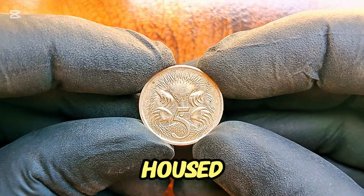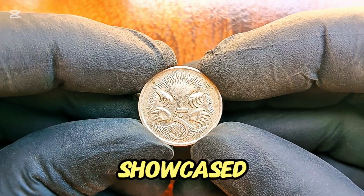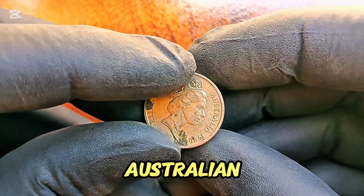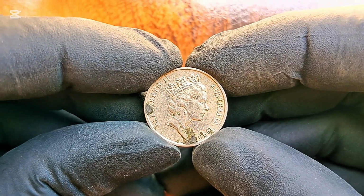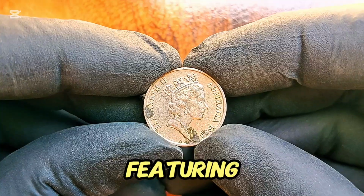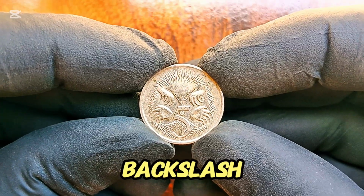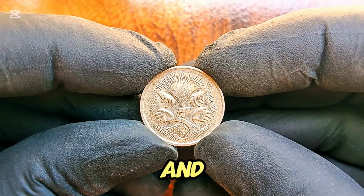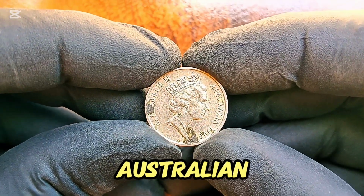Such coins are now housed in private collections, museums, and numismatic vaults, often showcased as star examples of unexpected modern rarities. The value of the 1990 Australian 5-cent coin has seen astronomical growth in recent years. One uncirculated piece, verified by a top-tier grading service and featuring strong strike details with full luster, recently sold for an astonishing $2.16 million. This sale set a new benchmark and shocked even seasoned experts, confirming the coin's elite status in rare Australian currency history.